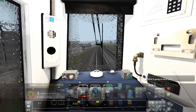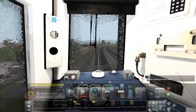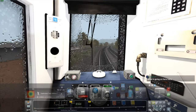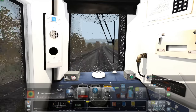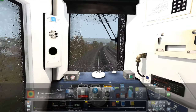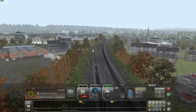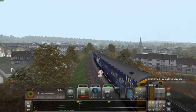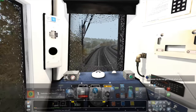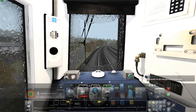I've been really enjoying Train Sim recently. Of course, all the other videos on Automobilista, BeamNG will be coming out soon. But mixed into that, there will be Train Sim content because I am enjoying it quite a lot. No, I don't understand what that means.